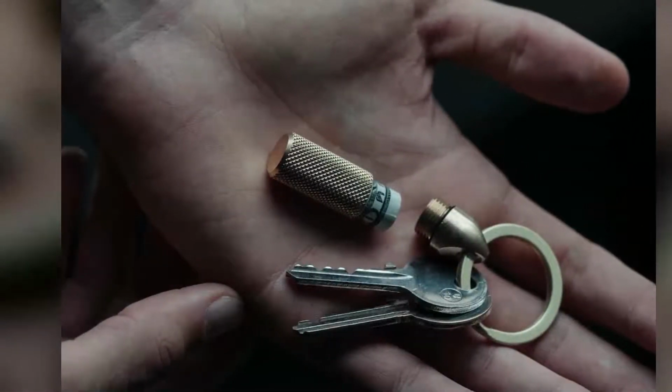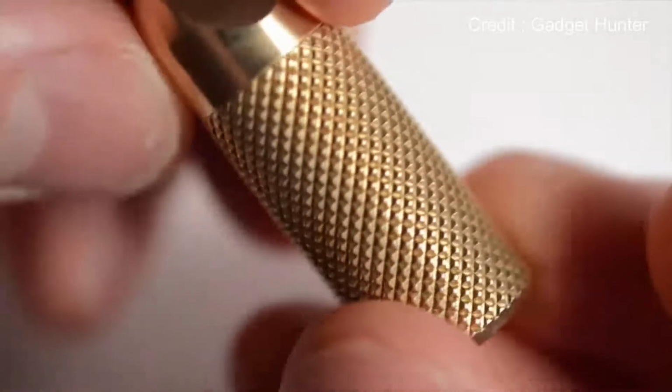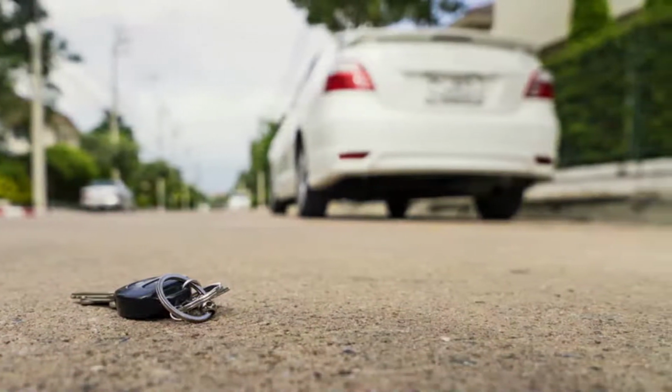Featuring a durable built-in keyring at the top, you could choose to put your personal information inside rather than money. In the event your keys are lost, they will be far more likely to be returned to you.